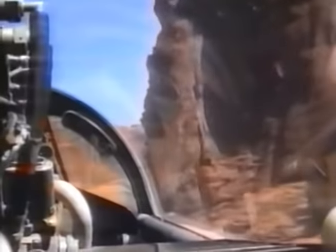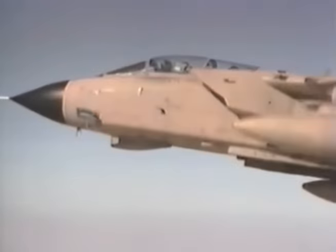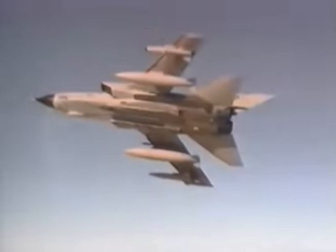Tornado missions required pilots to fly daring, low-level, high-speed attacks hundreds of miles behind enemy lines. The assignment was dangerous, and some Tornado pilots never returned.